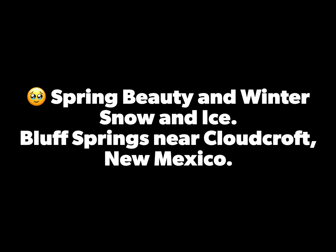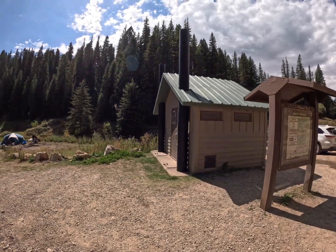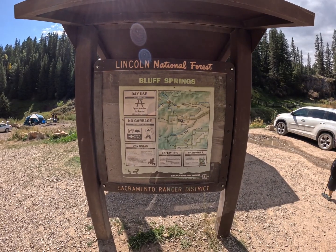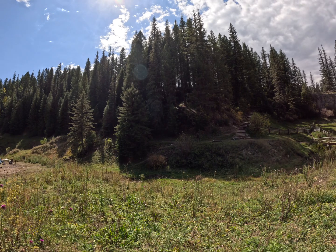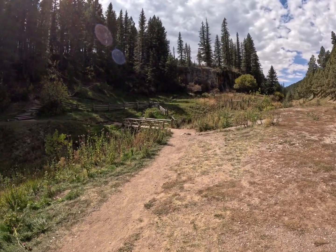Exploring the Horizons brings you Bluff Springs, both the springtime and also later on in the video. For those of you that stay tuned, you'll also get to see what Bluff Springs looks like during the winter time as well. So this area is actually near Cloudcroft, New Mexico.